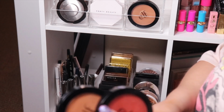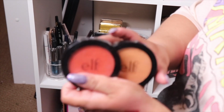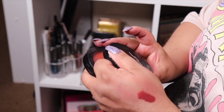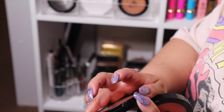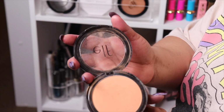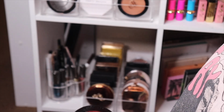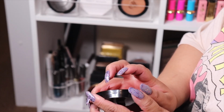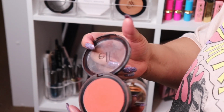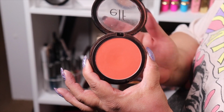And then we have these two. These two are blushes, also primer infused blushes. This one is the shade Always Peachy, which is a little obviously peach colored blush. And that's what that one looks like. It is very, very pretty. I love it. Then we have this one that is a little bit brighter. I know it looks kind of scary in the pan, but once you put it on your face, it's not that bad. And that's what that one looks like. This one's called Always Fiery, also a primer infused blush.